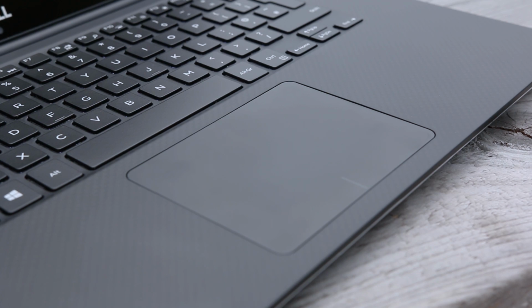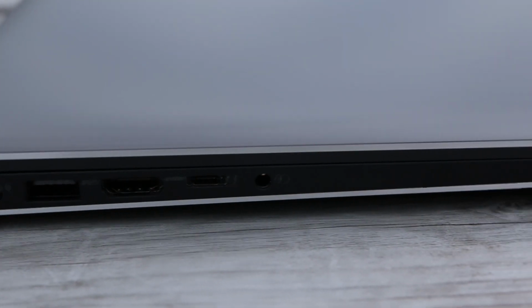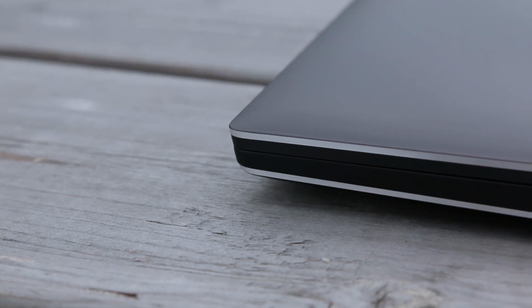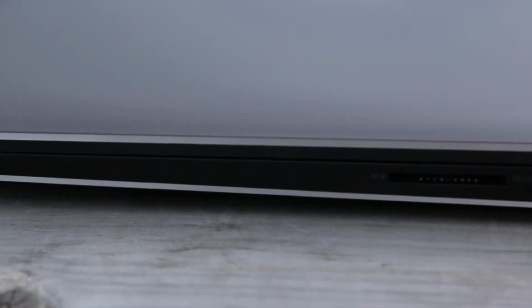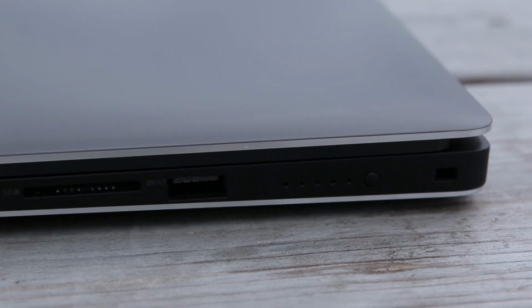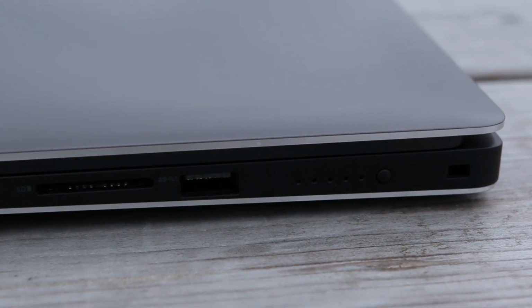On the left side of the laptop you have the inputs for the Dell proprietary power cord, a standard USB 3.0 port, a USB-C Thunderbolt 3 port which can be used for charging the laptop as well, an HDMI 2.0 port and a 3.5mm headphone jack. On the right side of the laptop you have the Kensington lock and a battery indicator LED, another USB 3.0 port and a full-size SD card reader, which is great to see.